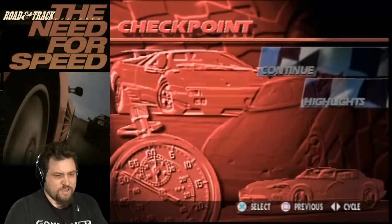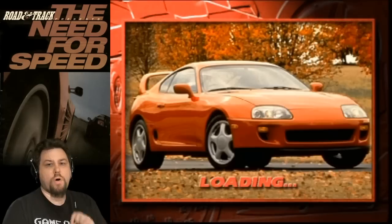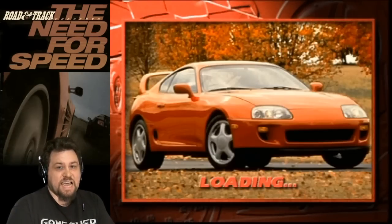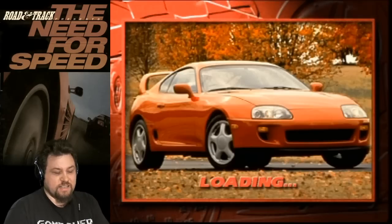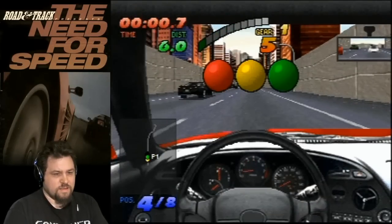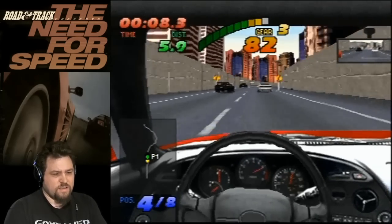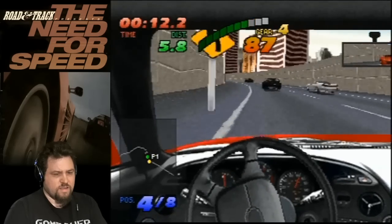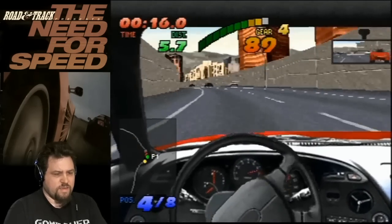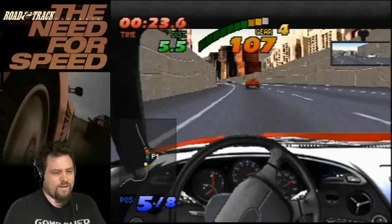Continue. Highlights. See what highlights is the next time. I think it actually just picks out moments from the race that are highlights, which is kind of cool, actually. I wish the games today did that. Loading a picture of my car. Six miles. Wow, lots to go here. Man, I totally remember there being cops in this. Maybe it's in a different mode or something. I don't know.